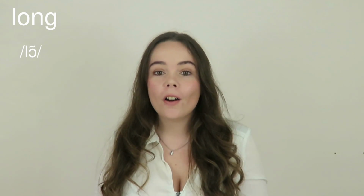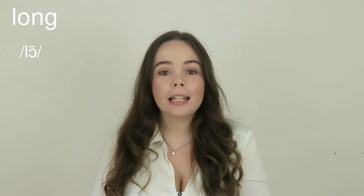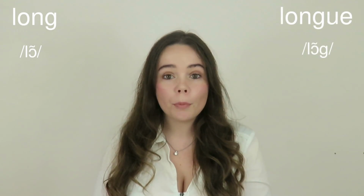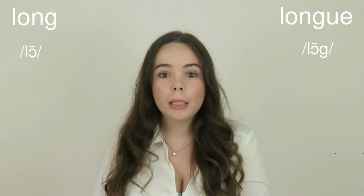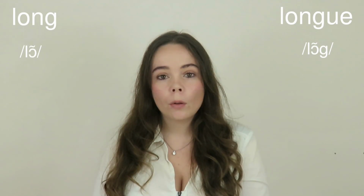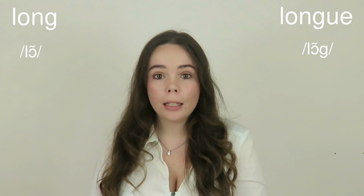Number 9, long. Long, which means long. Now again, the G, as it's the last letter and it is a consonant, is silent. Long. However, in the feminine, it is pronounced because long becomes longue. Longue. We add a U and an E.